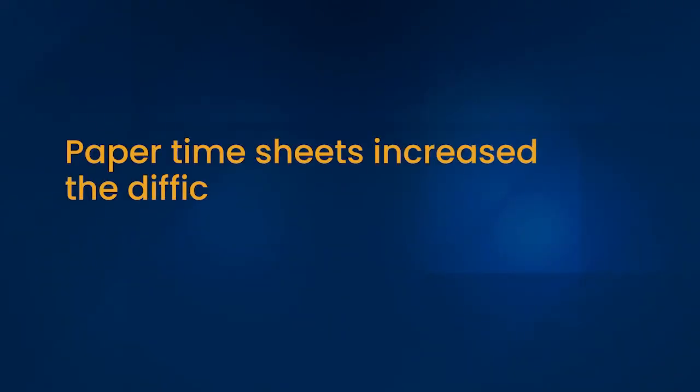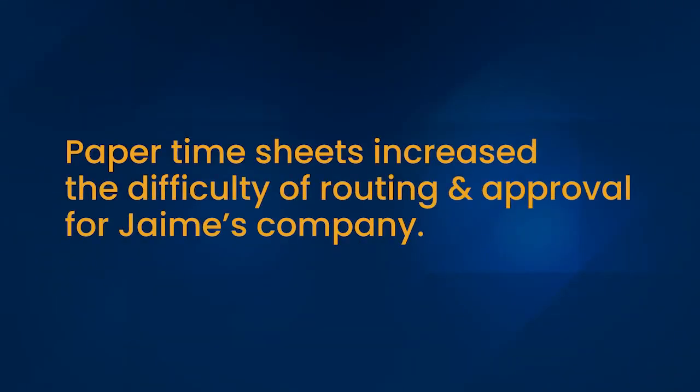Paper timesheets increased the difficulty of routing an approval for Jaime's company. Once we got their timesheets, we'd have to send them back out to their project manager or superintendent for approval. It took hours and hours. Payroll was never processed on time.